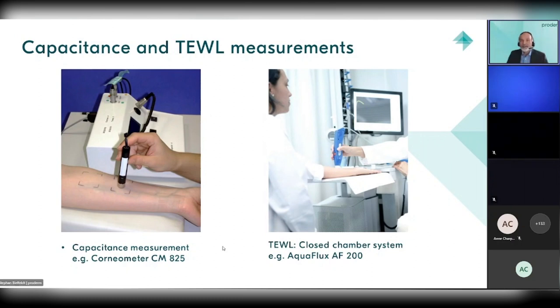And on the right side, I have the Aquaflux shown. It's a closed chamber system. So the TEWL, the transepidermal water loss: you want to see how the water evaporates from the skin. This can be done with an open chamber, but if you blow into the chamber, or the volunteer blows into the chamber, then you have a wrong result. The closed chamber would be the best, but usually it takes a bit longer to measure. But to us, this is one of the most precise measurement methods here.